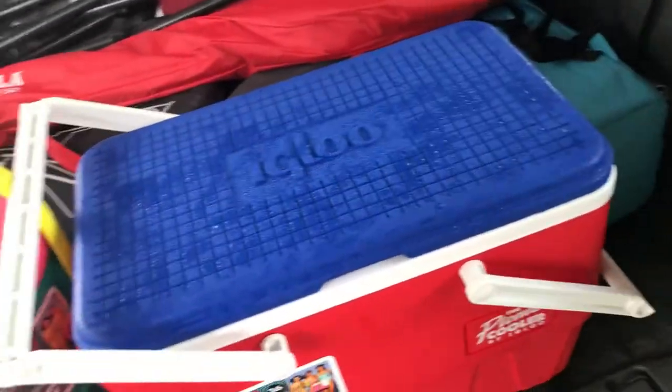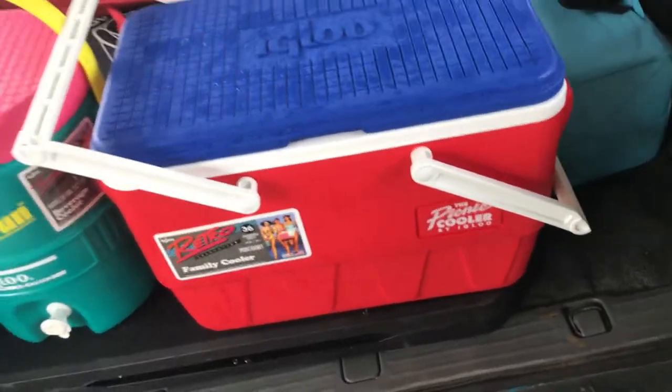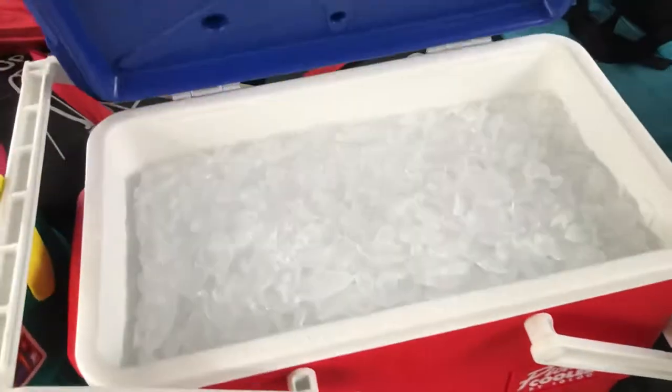So I put the ice in last night at 9 o'clock. It's now 9 in the morning, so it's been about 12 hours. So let's open it up.